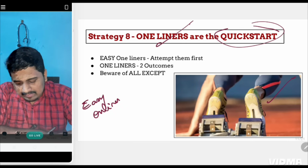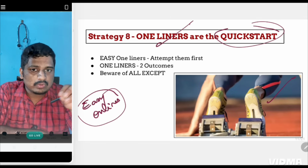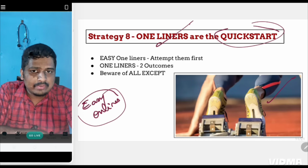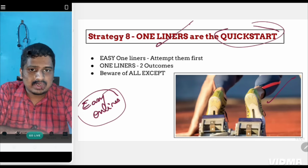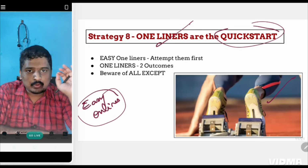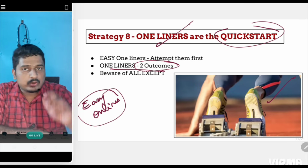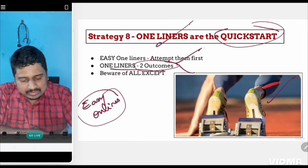These easy one-liners are scattered throughout the question paper, and you have to first go through these one-liners only. I'll be telling you quickly in the next 2 slides how to attempt each question and how to go about that 42 minutes, what is the cycle that you should follow. But for one-liners, there are only 2 outcomes: either you know the answer or you don't know the answer.